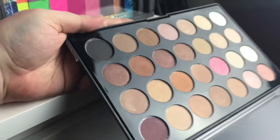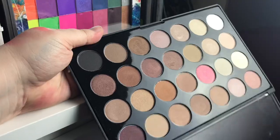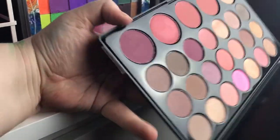And this is the neutral eyes. I think I got this when I bought something else. All boring, and then they put in that shade. Like, what? And we have blushed neutrals. Oh, they smell so cheap, the packaging of these. Don't like it.